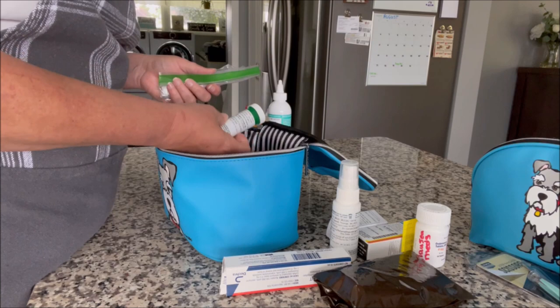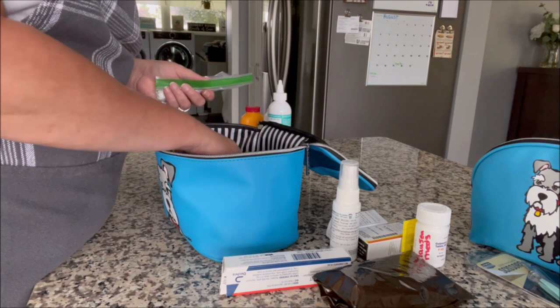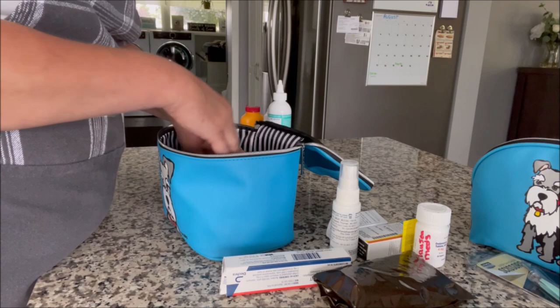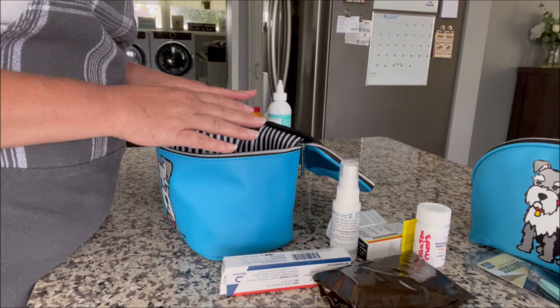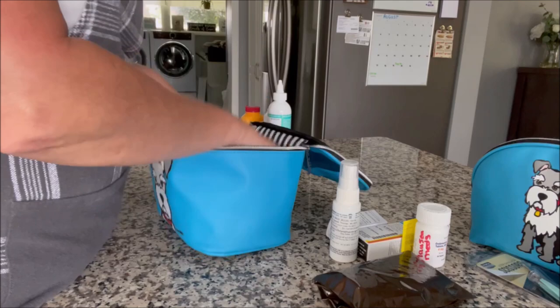What else do I have? I have some of the Metronidazole for diarrhea. I have some of those charcoal tabs for diarrhea. Even if I have just two pills left, like pain pills or the anti-diarrhea pills, I keep them. I'll always check the expiration dates, but I keep them in case of an issue on the weekend. So that's an assortment. That's my little pharmacy here.